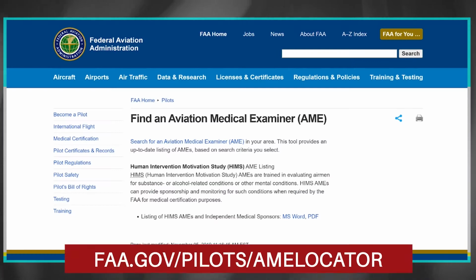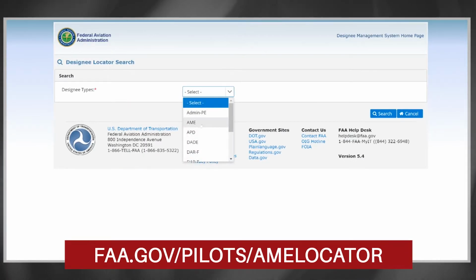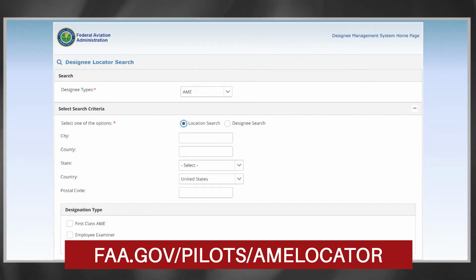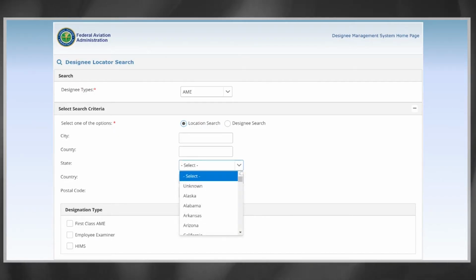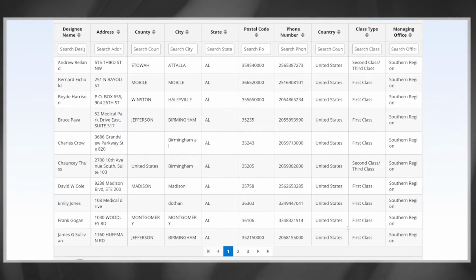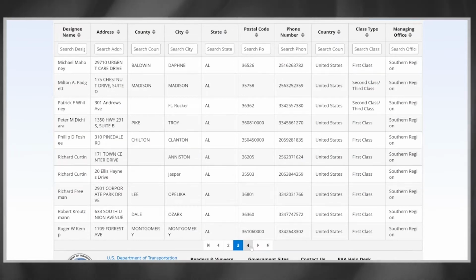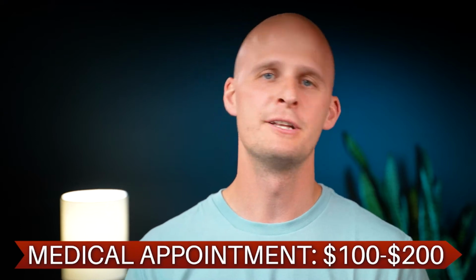To find an aviation medical examiner in your area, go to the FAA.gov ME locator. You can search for aviation medical examiners in your area through this site. Now, I don't suggest searching by city or zip code unless you live in a big city, because the search is just too narrow. Instead, try searching only by state, and it'll pull up all the aviation medical examiners in your state. Then you can go through the list and find the ones in cities closest to you. Typical cost for an aviation medical appointment is between $100 and $200.